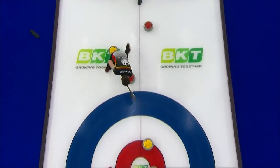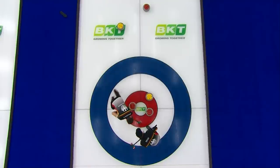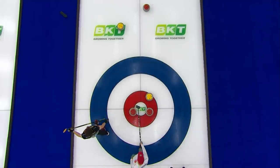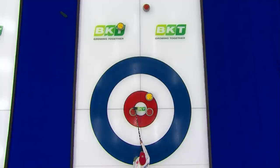Trying to get this thing to finish in. Come, go, go, go, go, go. Yes, a bit more, a bit more. That leaves a very easy double. Will we ever get it to squirt back? No, because this one's just a fuzz higher. It's going to just stay right here. It's just fine. It's good for us, man.